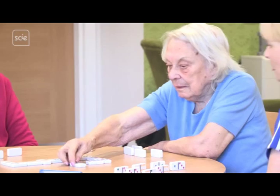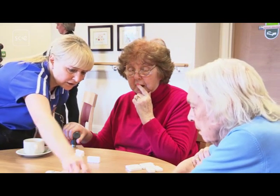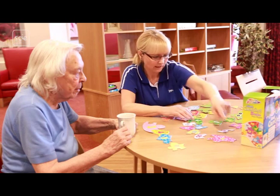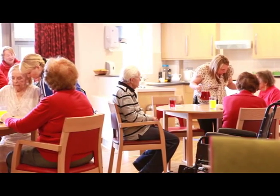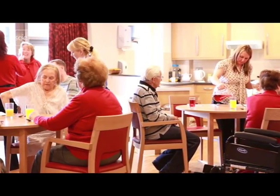Simple changes to create a more dementia-friendly environment can have a positive impact on a person living with dementia's emotional well-being and independence. Each Step is a new concept for Community Integrated Care. We wanted to create an environment specifically for people with dementia. The environment that we created at Each Step was looking at what is the best practice for people with dementia, what creates a sense of calm, what reduces people's agitation. The environment can have a huge impact on people living with dementia.